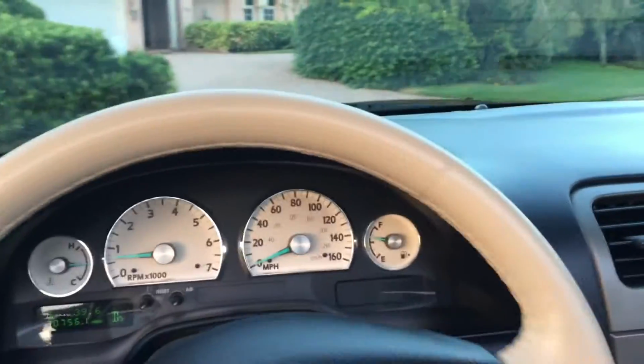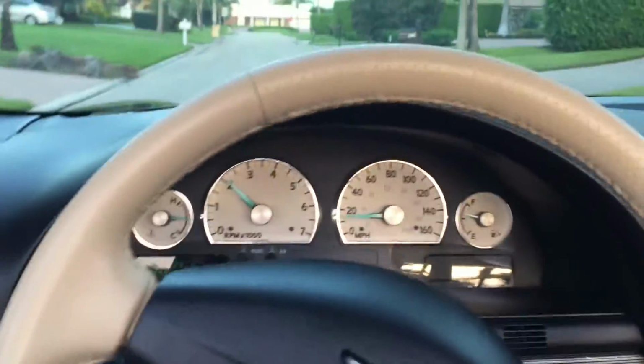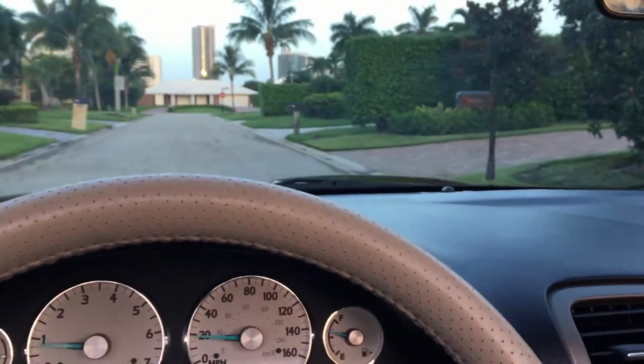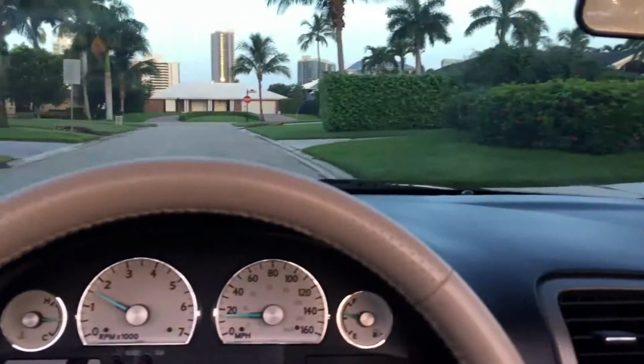I hate to do it, but I'm going to turn the air off just in case the wind is screwing up the microphone. So going down the road, you get, look at that. We got rabbits crossing our path. Is that bad luck? Maybe only if it's a black rabbit. Anyway, he's in good shape.